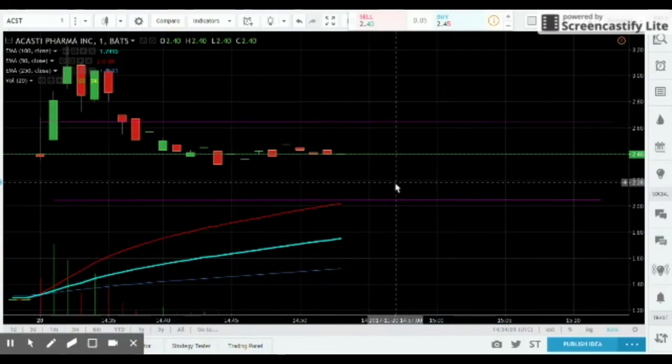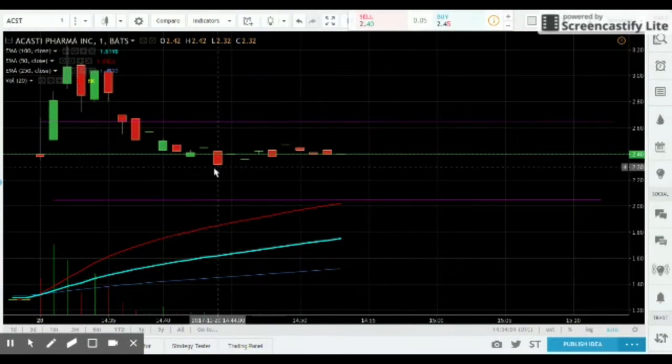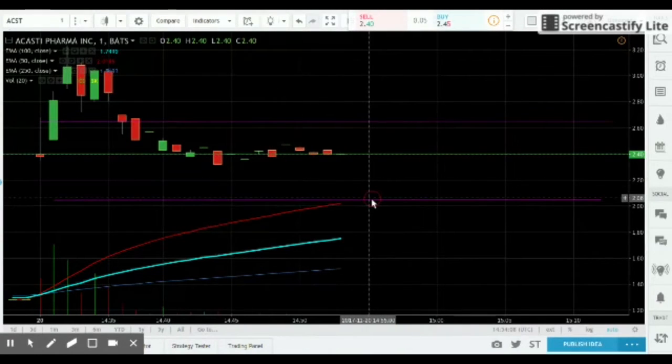Just a minor update here. Seems to be consolidating right around the 2.40 range. Our 50 EMA is right at about $2. We've got alerts for 2.05 and under.